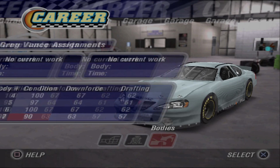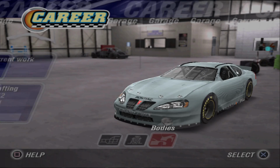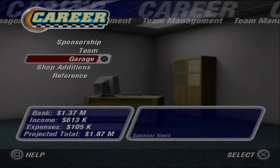And as for the body, I'm probably just going to repair something. I'll probably repair this one, actually, because it's our best body. And that's it for the shop, anyway.